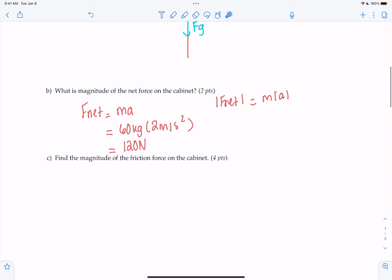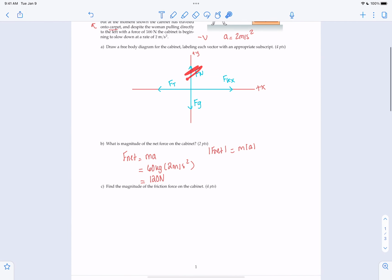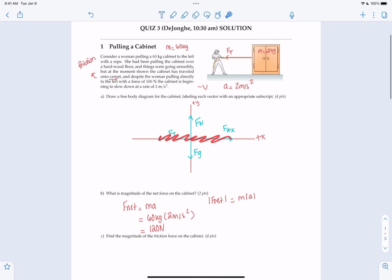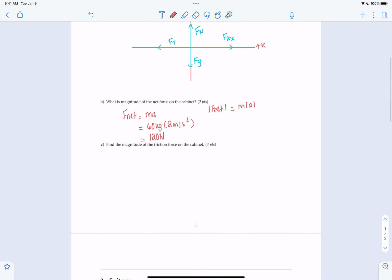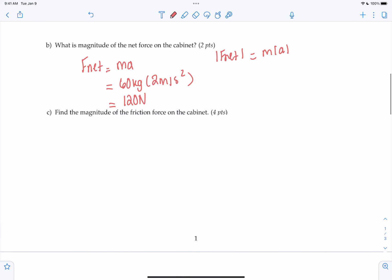Part C now is finding the magnitude of the friction force on the cabinet. Like I said, none of this matters in the y direction, because we're only focused on what's going on in the x direction. Once again, this thing isn't levitating. This isn't Harry Potter, and it's not sinking through the floor. It's not possessed. So we're only focusing on the net force in the x direction, so we're concerned with our component of the net force in the x direction.